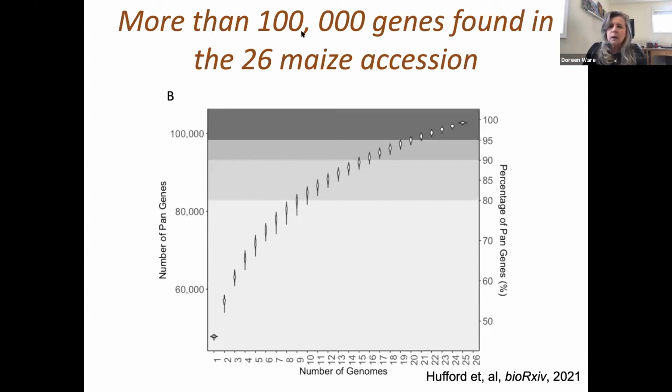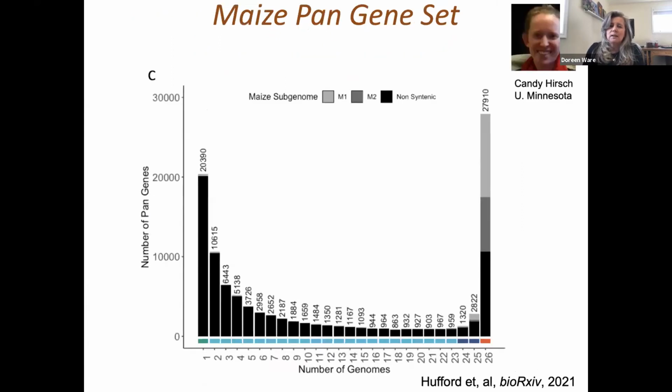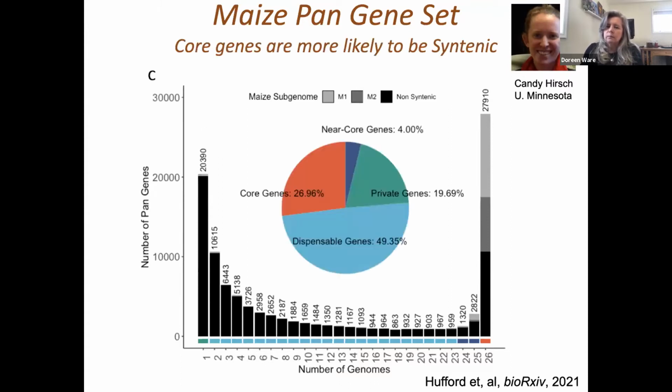I'm not going to tell you any more about the retrotransposons, but I want to talk about the genes. In these 26 accessions, we've been working on the annotations, and we feel that we have about 100,000 genes in these 26 assemblies. My colleague Candy Hirsch at the University of Minnesota has been working on the pangenome complement of this. What Candy's group has looked at is much like that red genome and the blue genome that I talked about earlier. She calls them subgenome 1 and subgenome 2, and then genes can be syntenic or not syntenic. What you see here is that of those 100,000 genes, a certain percentage are in all 26 genomes, and a certain number of them are in just one genome.